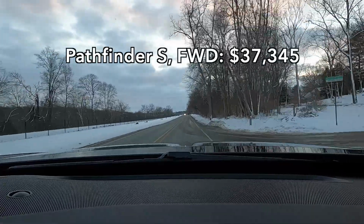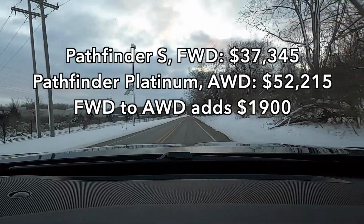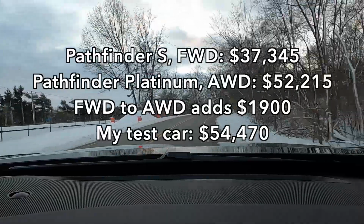The base price for a Nissan Pathfinder S with front-wheel drive is $37,345. Jumping into an all-wheel drive Pathfinder Platinum raises that price significantly, jumping it to $52,215. By the way, changing from front to all-wheel drive adds $1,900 to the Pathfinder's price, regardless of the trim. And finally, my test car did have a few options and cost $54,470. With that, now is a good time for me to pull over and show you around and inside this car in a bit more detail, show you a few of those options.